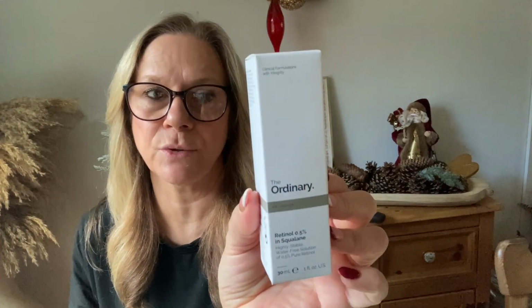And I got the retinol 0.5% in squalane, and that I will use at night time. It says do not use with other retinoid products, and use skin protection during the day, which I do, and I'll be honest, I only use this in winter, because I wouldn't go out in strong sunshine after using this. It is brilliant, and it says use after water-based serums, which the hyaluronic acid is, so I would put that on after it, and then I would put my night cream on.